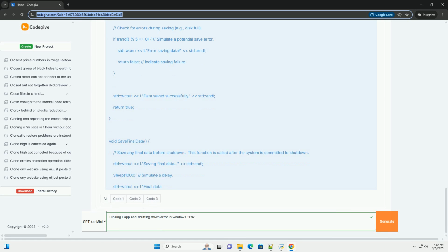3. Process Monitor, ProcMon. Advanced. Process Monitor, ProcMon, is a powerful tool from Microsoft's Sysinternals suite that monitors file system activity, registry activity, process activity, and profiling. It requires technical expertise.